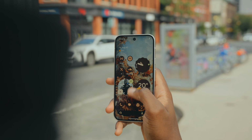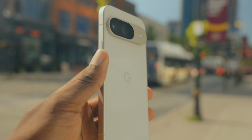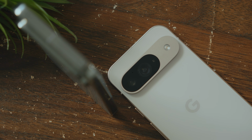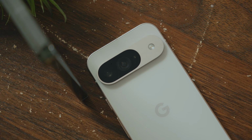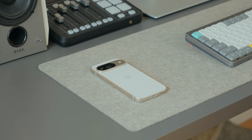There's also Peony, the bright pink, which, no shade to people that love the color pink, is just a bit too much for me. But overall, I think Google did a good job offering a range of colors that feel fresh and exciting. Now, for those familiar with the Pixel 8, you'll feel right at home here.